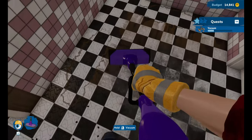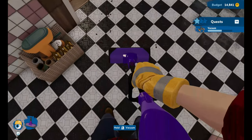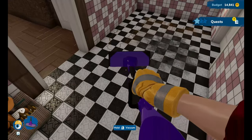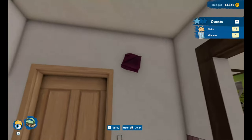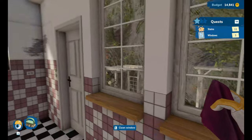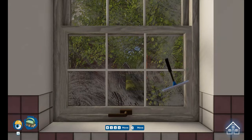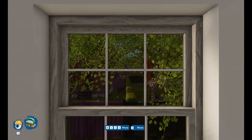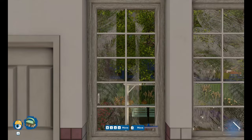So I guess as the job goes on, you unlock new things because this vacuum is new to us, isn't it? And I guess that does happen in House Flipper 1 as well. I'm so good at cleaning. And the windows again. Oh, it would help if I actually cleaned them instead of just moving around the window. Lovely. Big boy window.